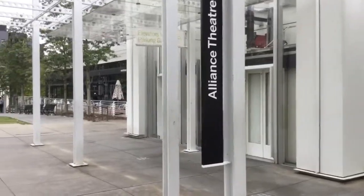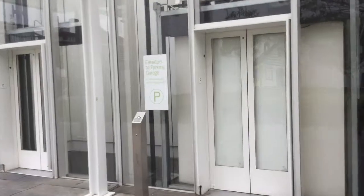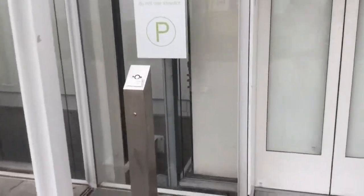These are going to be the parking garage elevators at the Woodruff Arts Center in Atlanta, Georgia. These elevators serve the parking garage. And here's the button. Welcome. This elevator is going down. It's a talking elevator.